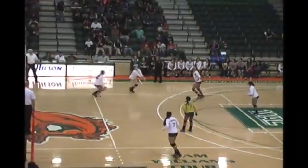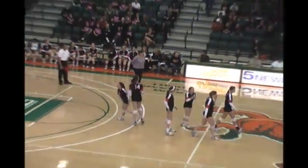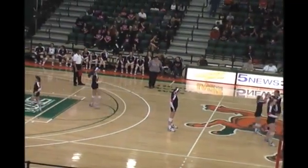Sansador up to serve. She gets that one over. Nicely hit there by Garcia. Spears sending that one back over. Out of bounds, and that point will count for the Chargers, and that'll bring up a 7-7 game here in game 1.